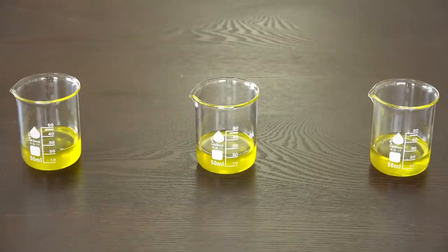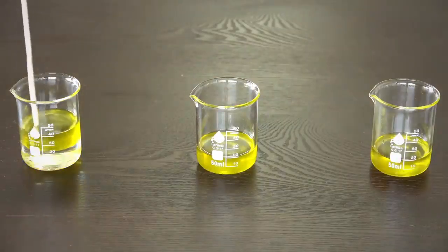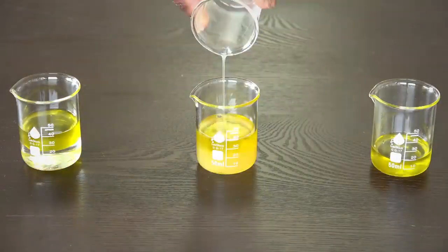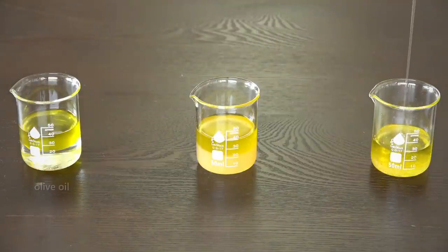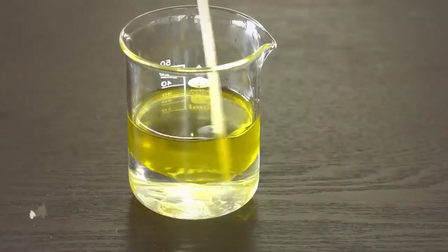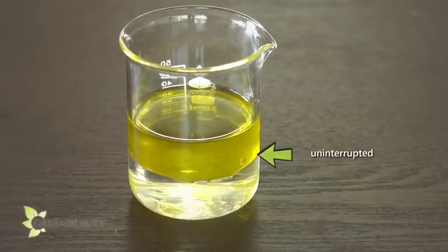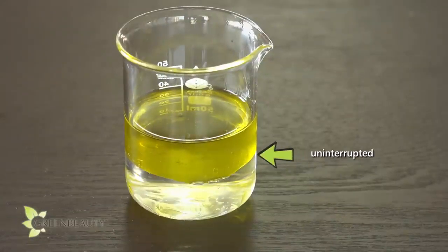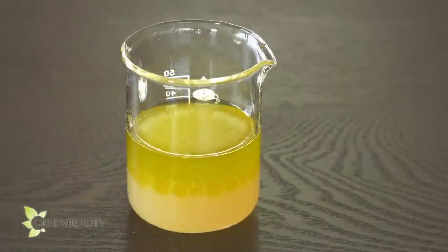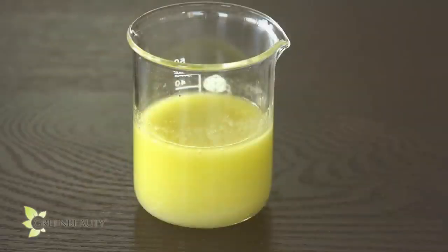All three of these beakers have olive oil in them. I'm mixing water in the first beaker, apple cider vinegar in the second, and shampoo in the third. Let's take a closer look at what's going on. We all know water and oil don't mix, so we see clear, uninterrupted oil sitting on top of the water. With the apple cider vinegar and oil mix, we see a separation, but the oil is a lot cloudier and interrupted. And with the shampoo and oil mix, the oil is completely interrupted.